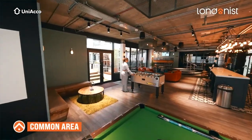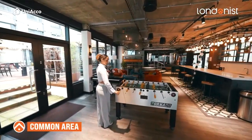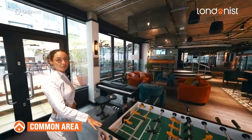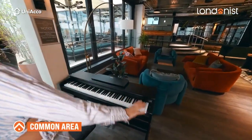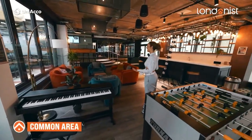And then we've got a nice little food table. I've played this once, I think, so I'm not really good at it, but if you're good, then you should definitely play a little tournament with your friends. And then we've got a piano here. I don't really know how to play, but this is really cool. If one of your friends knows how to play piano, they can be the little entertainer for the night.